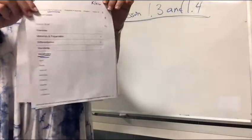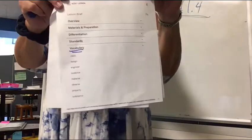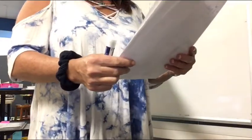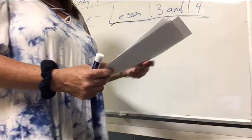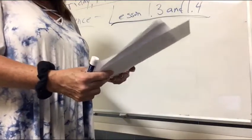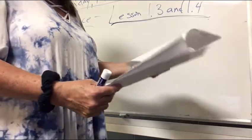I am scanning and sending home to you in an email a link with the vocabulary words. Make sure you know what they mean. Claim, design, engineer, evidence, material, observe, property, and substance.